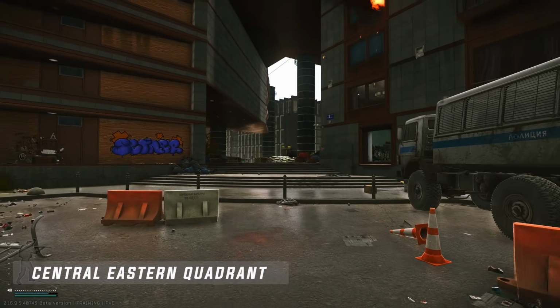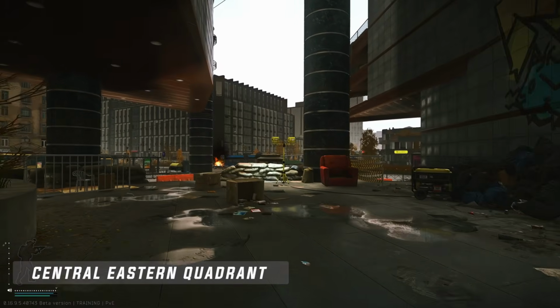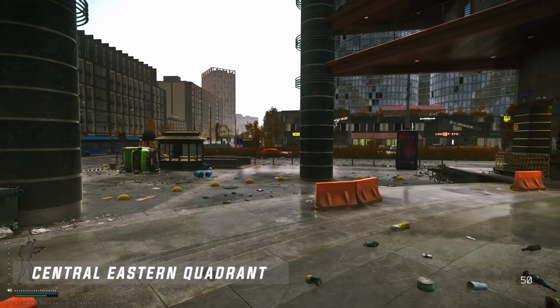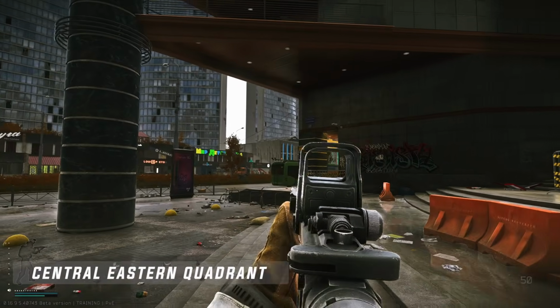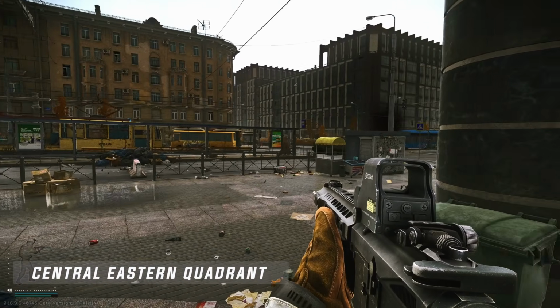And then obviously if you exit this direction and you look north, you'll see Beluga, you'll see the Kilmov Shopping Mall. Once again, the snipers will be up there. And this is Primorsky Avenue.